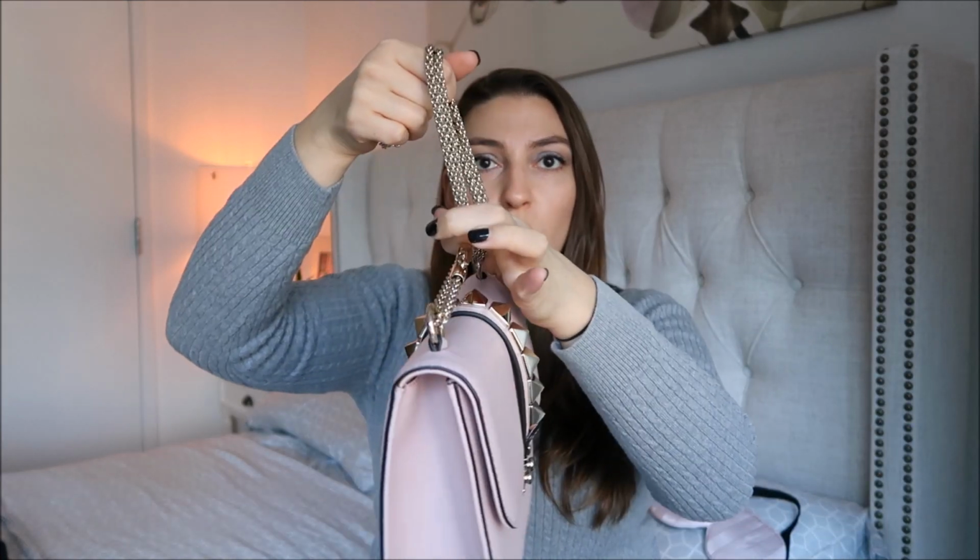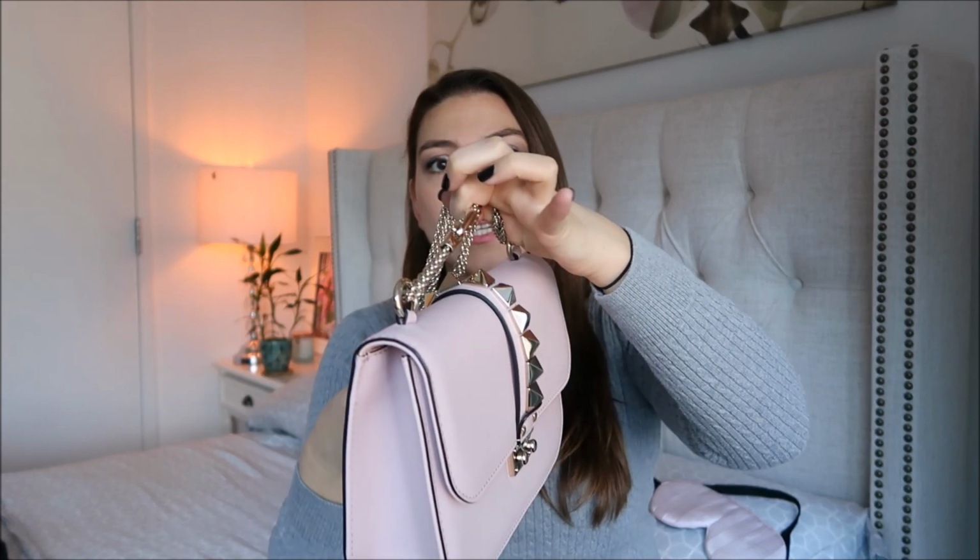So now what I do, I put it in a dust bag like so, tie it up, and then this will hang on the dust bag, so it will not touch the bag itself. Just to show you what I meant, I tied up the dust bag, and then the chain just rests on the dust bag, not on the bag itself.